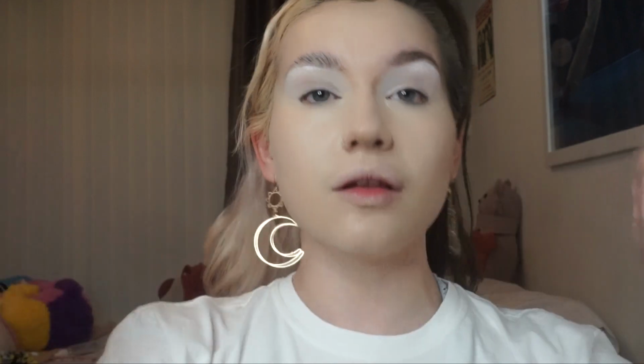So this is all blended out. I don't know, I guess I can see a difference, but it looks quite cakey to be honest. I'm going to set it, maybe setting it will fix it. So I'm just going to set it using my Revolution translucent powder. I'm just going to do what I usually do and just set where I've done concealer.